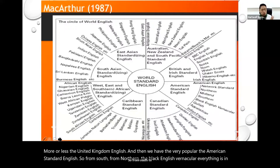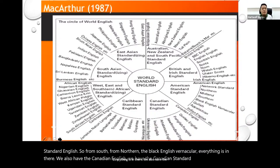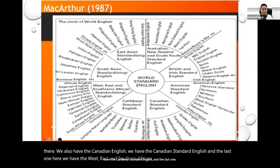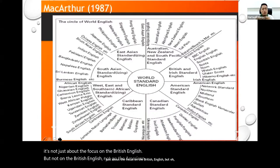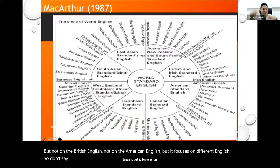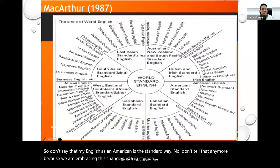We also have the Canadian English. We have the Caribbean Standard English. And the last one here, we have the West, East, and Southern African Standard English. So as you can see here, it's not on the British English, not on the American English, but it focuses on different Englishes. So don't say that my English as an American is the standard way. No, don't tell that anymore, because we are embracing this change, and this change is to accept other Englishes.